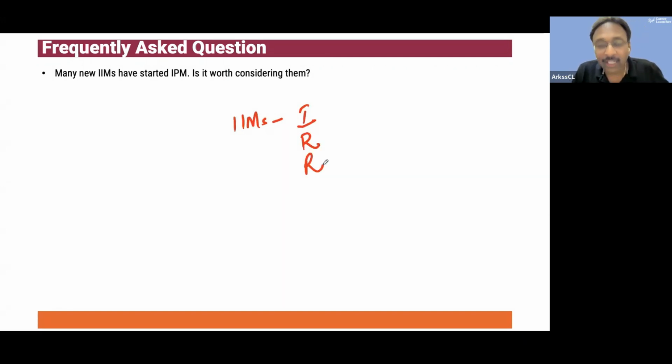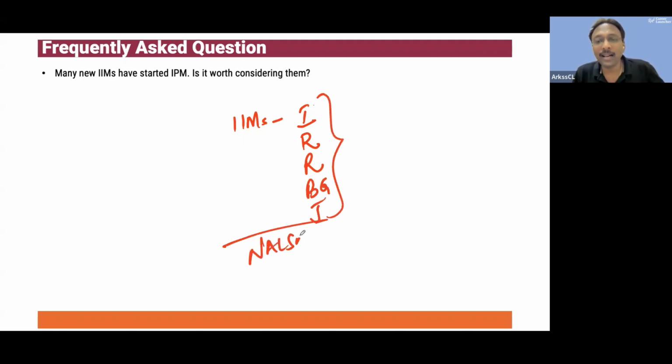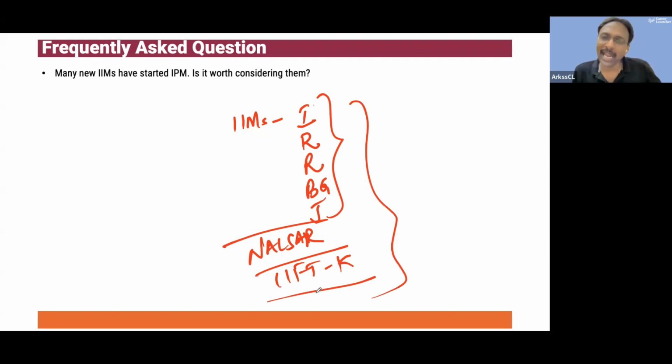Ranchi, Rohtak, Bodh Gaya, and Jammu. There are 5 of them. Add to this NALSAR. Add to this IIFT Kakinada. Excellent institutes. Excellent institutes. When you take a decision whether these are worth considering or not, you need to figure out what else you have in store.